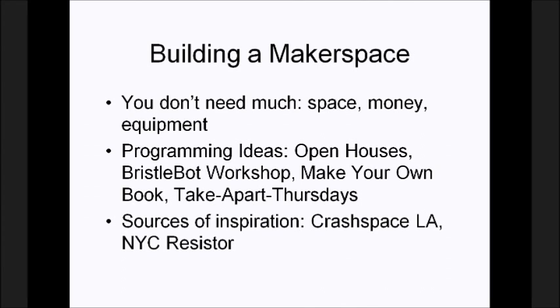We offer a BristleBot workshop, which is a pretty cool thing. It's a small robot that kids can make out of a toothbrush head, a pager motor, and small batteries like a watch battery. And you get some double-sided tape and stick all that stuff together, and it ends up vibrating and moving. And it's a great way to introduce some of these ideas to young kids in your community and get them engaged and involved.